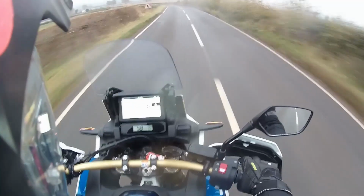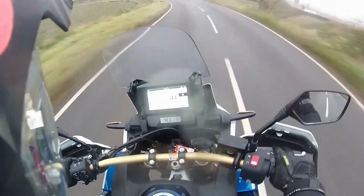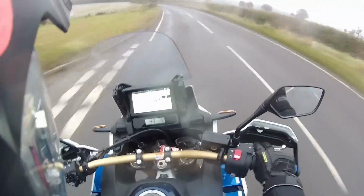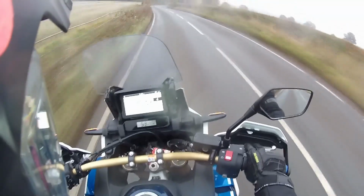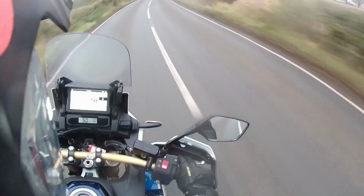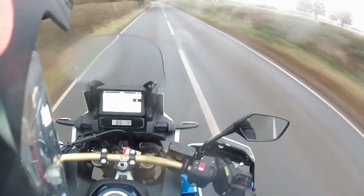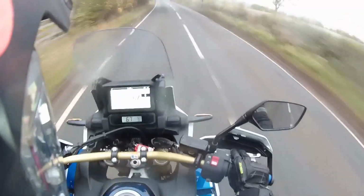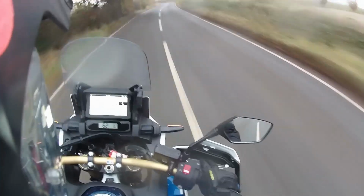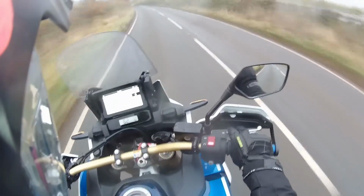Gearbox is lovely. Just snicking down, or up and down through the gears. A little bit of vibration, you know, that you'd expect through the foot pegs and the bars. Nothing like the vibration I get on my XT, of course, but a little bit more than I tend to get through the triple on the Triumph.